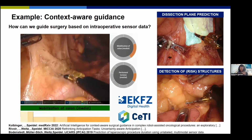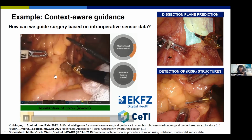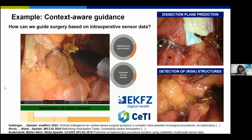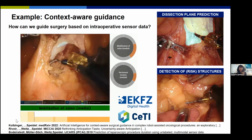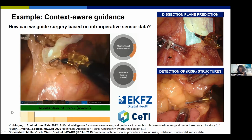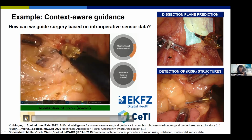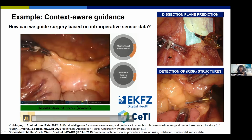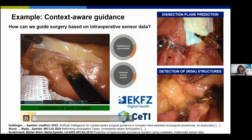So this is the interface we provide, or we came up with. And behind it are machine learning methods that can detect the phase and provide the assistance function depending on the phase. So this is called context awareness.